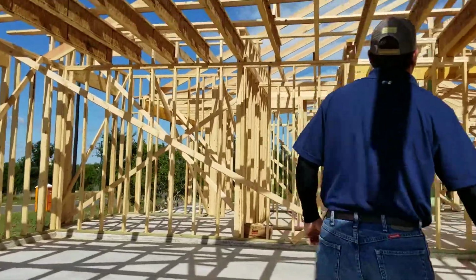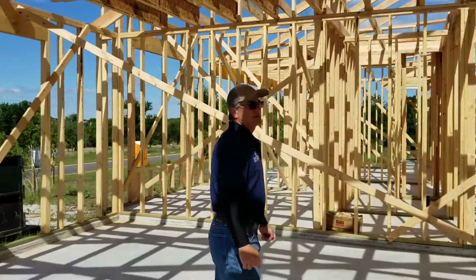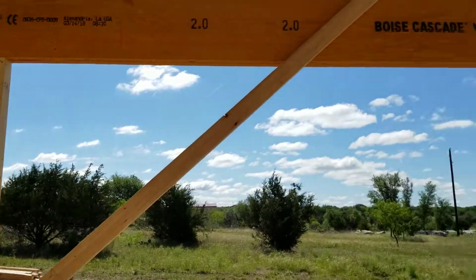And what's the load that would bear? Elliot, I'd have to go to the books on that one. Because that looks like that would bear a lot of weight. It will bear a lot.